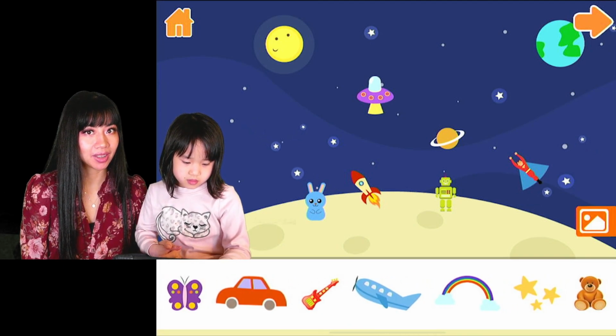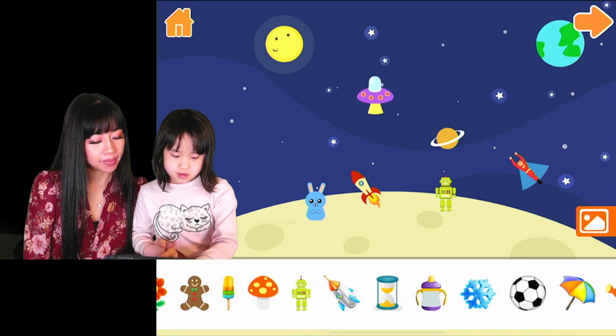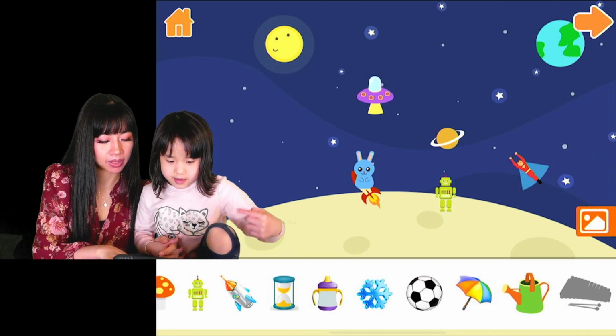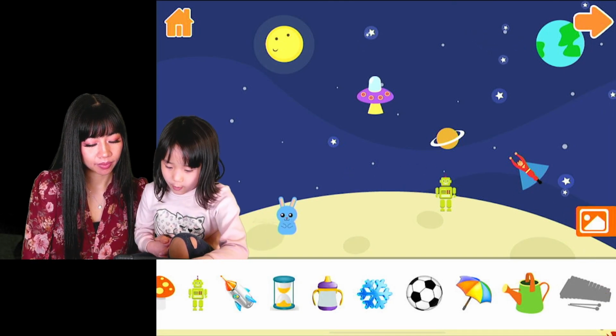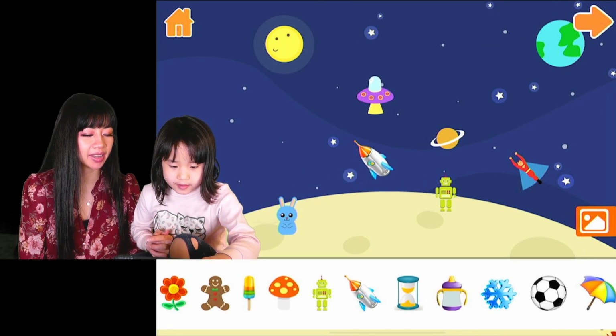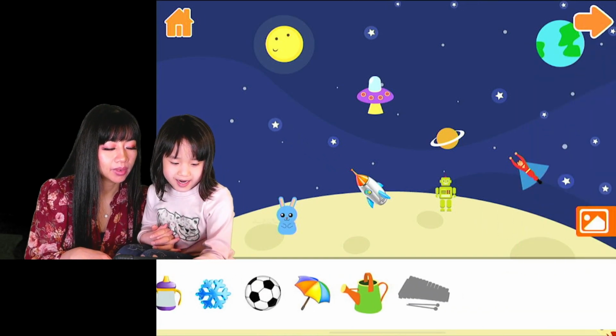Wouldn't that be cool, seeing an alien bunny? Okay, I think that's it. Oh, there's more rockets here. Oh my god, that one's two. Let's take that one away. Why? Then you can put two rockets. No, but that one's two. It could be two rockets. That one's two. Oh, look.